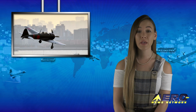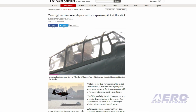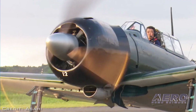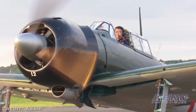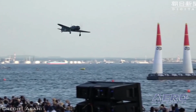A Japanese pilot flew a restored Model 22 Zero over Japan for the first time since the end of World War II on Saturday. While there have been other Zero flights in Japanese airspace since the war ended, all have been flown by Americans. The pilot was 66-year-old Kazuaki Yanagida, who flew the airplane in a special demonstration over Tokyo Bay during the Red Bull Air Race. He made 3 passes over the bay.